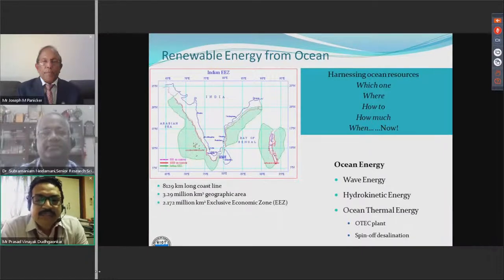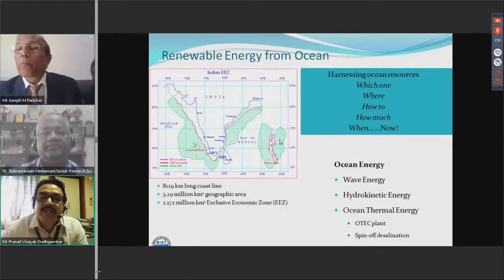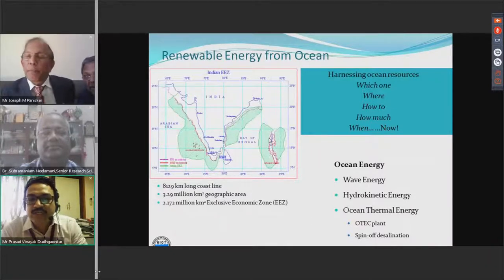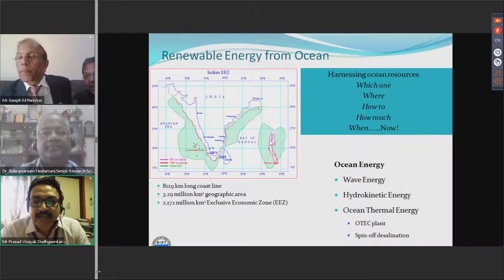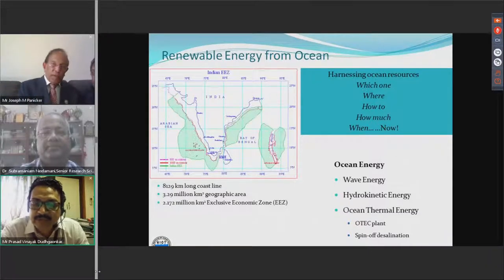But apart from ocean currents, there are tidal currents at various places along the coast, in gulfs. For example, if we really see this area, Gulf of Khambhat, Gulf of Kutch, Sundarbans, then there are many places in Andaman, where the Andaman Sea is connected to the Bay of Bengal through channels running across the archipelago. So these channels have huge water movement, and this movement is called tidal streams or tidal currents.